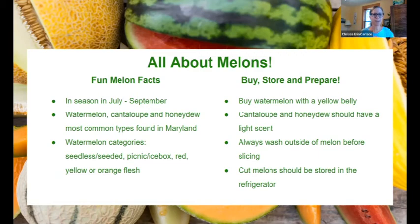So, all right, looks like you are in action there with that. So, I shared a little bit of information about melons with our guests. What else would you like to tell us? Maybe about selecting a great melon? Yes, thank you for your patience, everyone.